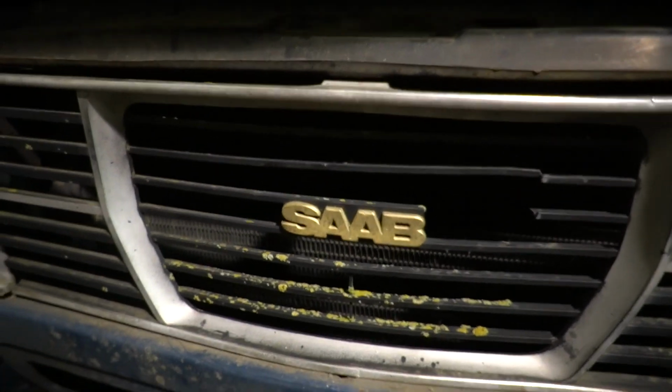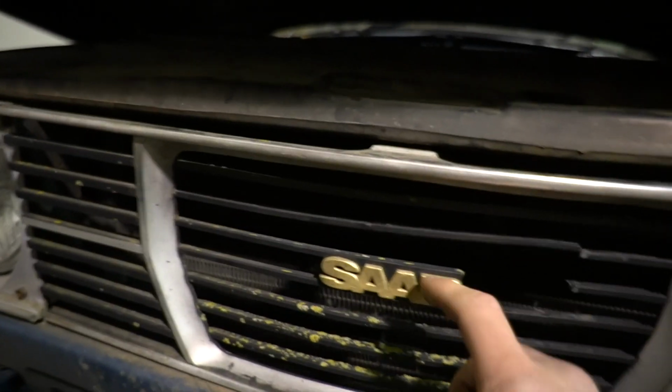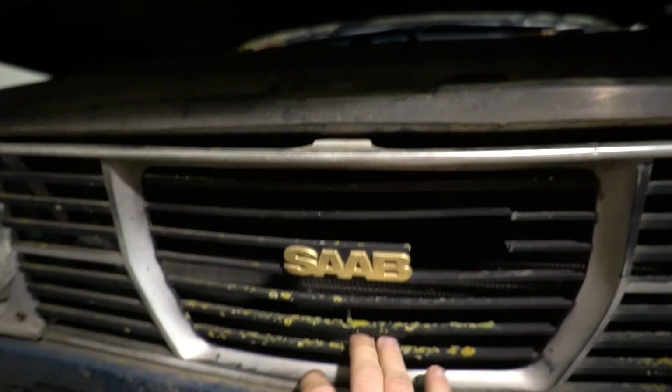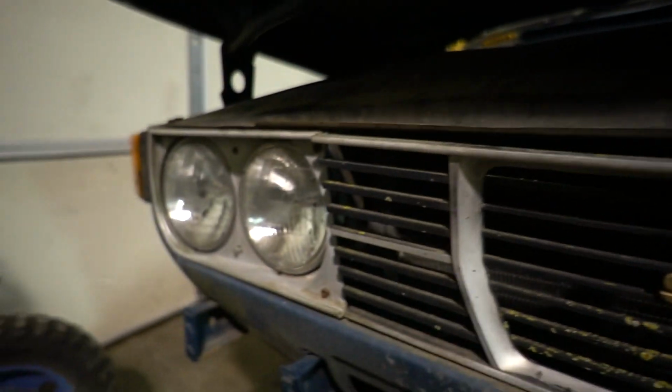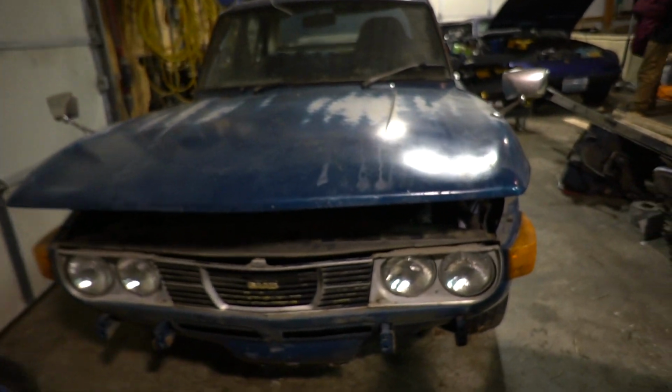I really like that look for this car, and the fact that the Saab logo is still in here. If that wasn't there, I'd probably replace it, but I like the way that it looks. Even all this moss on it and everything. Of course, we'll wash the car once we get it out of here and can actually get it to a car wash. But I really like the way this front looks, the Euro headlights and everything.